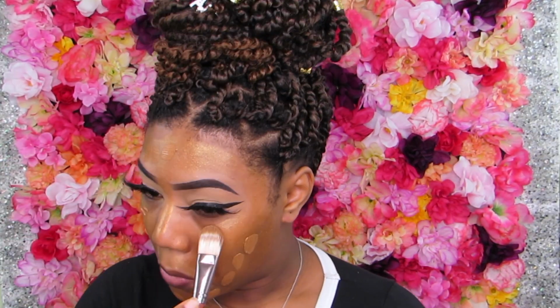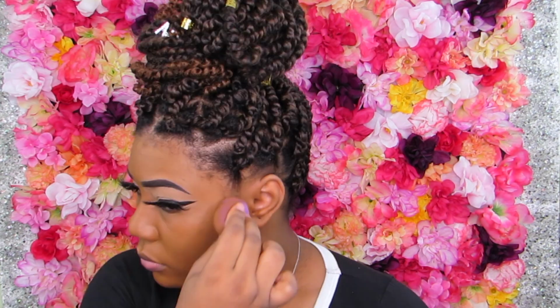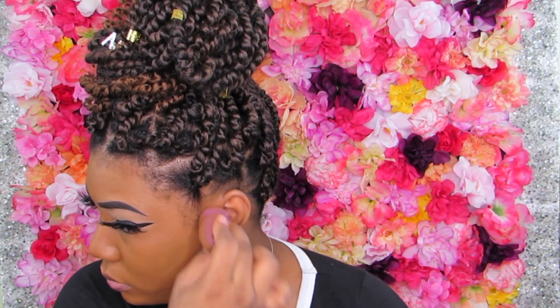So here's the mistake I made. This foundation is full coverage and matte, so I wanted the highlight I just applied to show underneath the foundation. I wanted it to look like it's my natural skin glow. But what this foundation does is cover up everything. As you can see, I didn't get to see the glow at all.